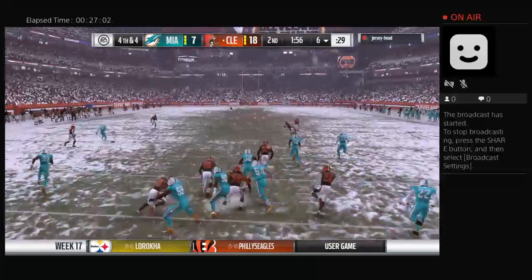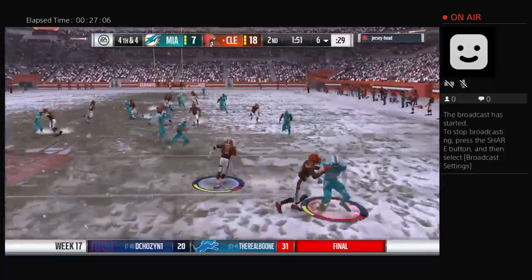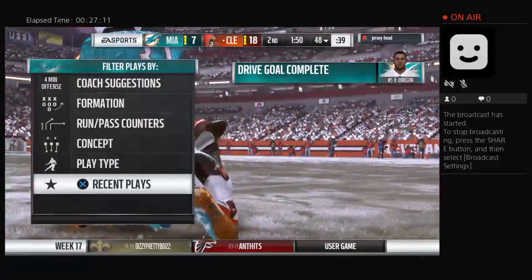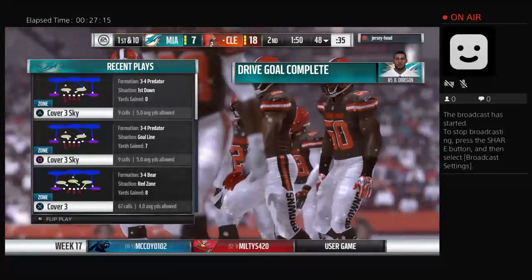He gets this one away, and boy, it's another boomer. And taken right at the 35. Look at this spin. Balance. Nice job bringing that one back. 14 on the return. And the Browns will take over, 1st and 10.